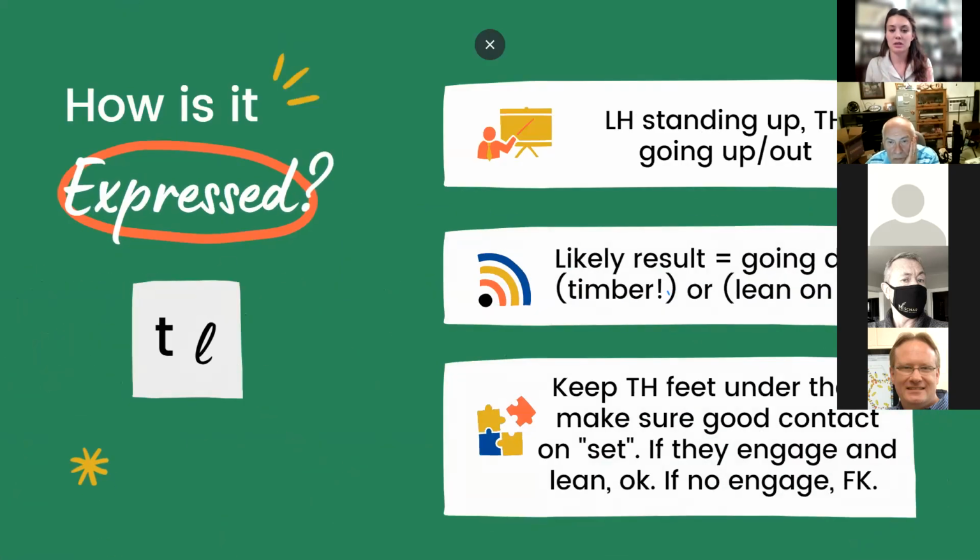So now we have a situation in which we have two props that don't really want to do anything to each other, right? Loose head's kind of trying to get away, the tight head's kind of trying to get away. What we have is either we're going down immediately, or a situation of let's just lean on each other.